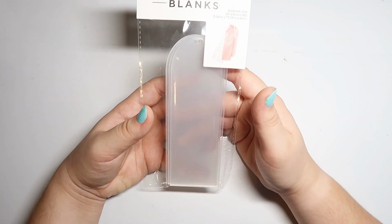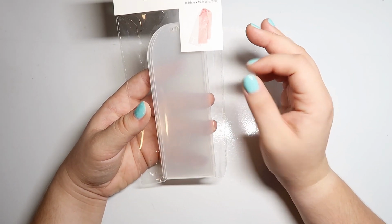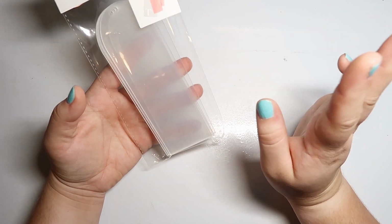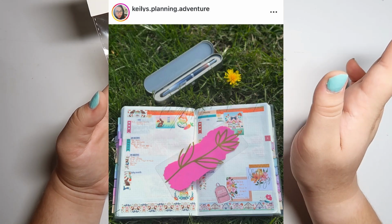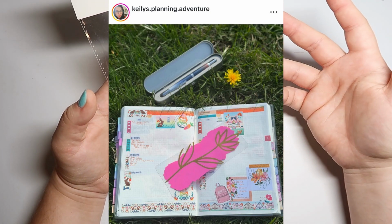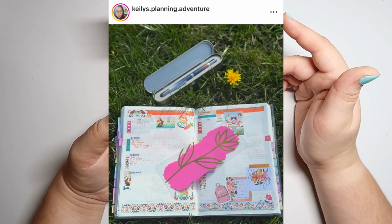We got these, and now these are also something that we're going to use for the craft fair. If you watch my videos at Kylie's Planning Adventure, then she has a really cute bookmark, and I'll insert a picture so you can see. And I was watching a YouTube video with my mom, at the beginning of the summer break, and I saw those and I was like, oh, that's really cool.